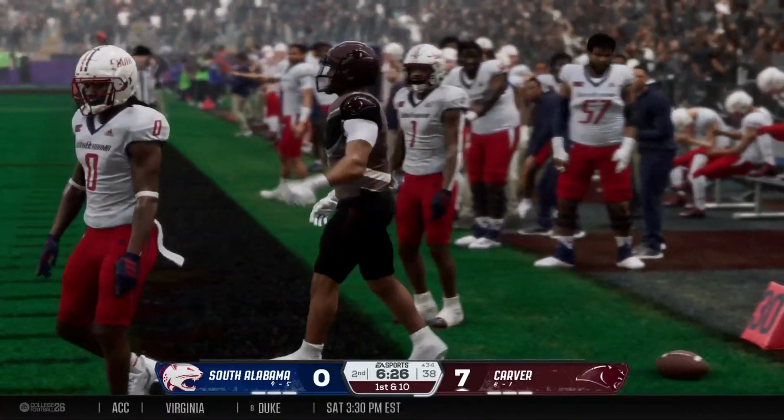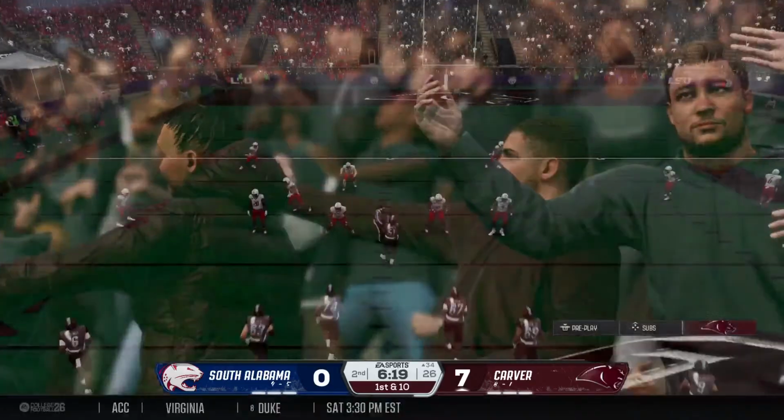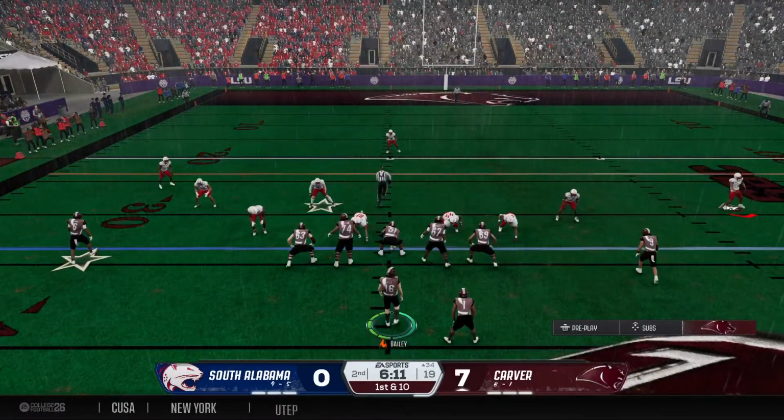Inside the 35, knocked out of bounds. This offense with the big play, and they'll mark it at the 33. Just inside the 35, 1st and 10 from the 34.